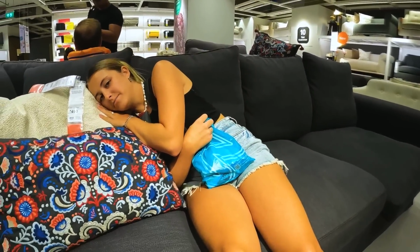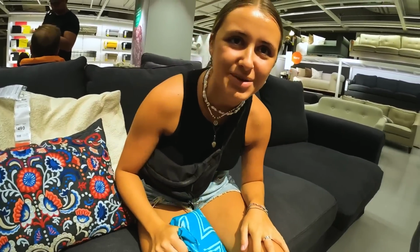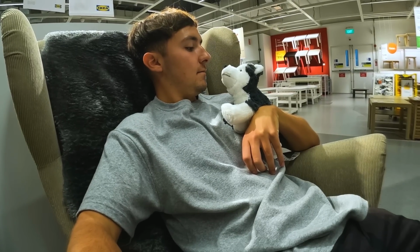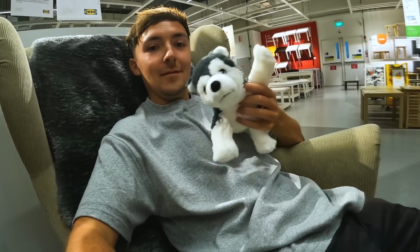I like this pillow. That's lovely, that. Oh my god, I could buy my mum a pillow for Christmas. I've no idea what I'm getting my mum for Christmas. What do you reckon to IKEA then, mate? Very good.